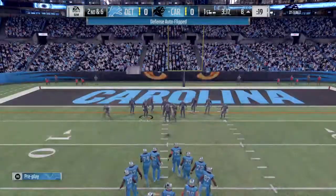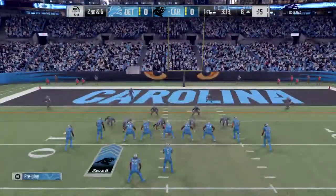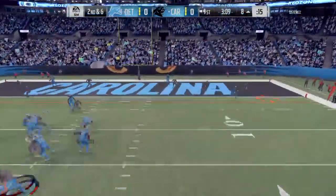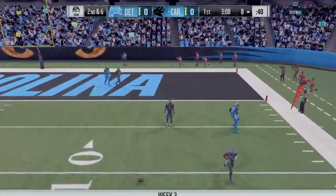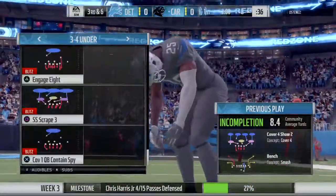Offense walks to the line for play number 7 of the drive. All right, here we go. Looking to throw on second down. Stanton. Oh, nearly picked. And maybe lucky there. This guy doesn't drop many defensively.